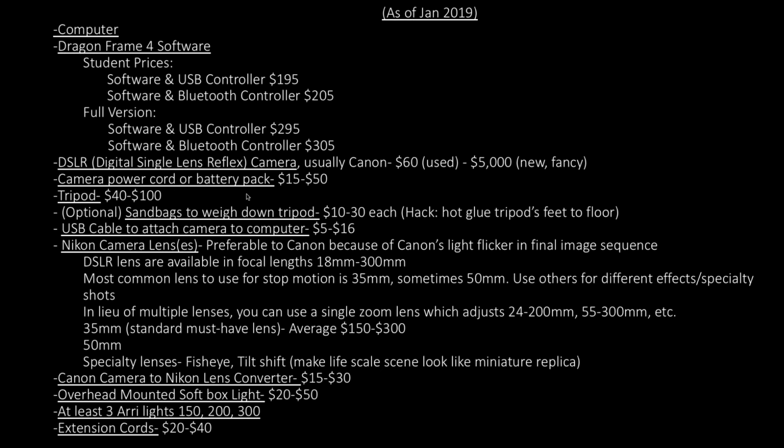So you need a camera, power cord, or battery pack. Again, I really recommend you get a power cord. Battery packs, once you get a camera on a tripod, it's hard. You'd have to take the camera off the tripod to switch out the battery, and at that point you've moved the camera. So if you're in the middle of an animation and you put the camera back on, then you're never going to be lined up with where you were. It's a big hassle. So get one of the adapter power cords. Those can be as cheap as 15 bucks.